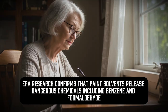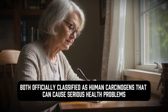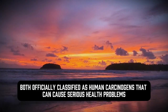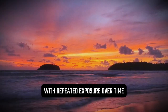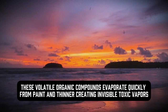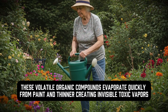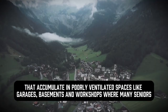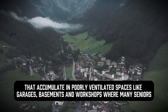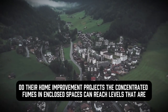EPA research confirms that paint solvents release dangerous chemicals, including benzene and formaldehyde, both officially classified as human carcinogens that can cause serious health problems with repeated exposure over time. These volatile organic compounds evaporate quickly from paint and thinner, creating invisible toxic vapors that accumulate in poorly ventilated spaces like garages, basements, and workshops, where many seniors do their home improvement projects.